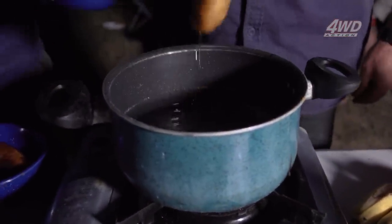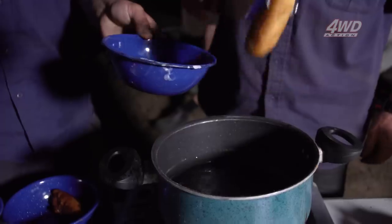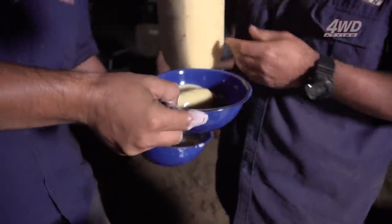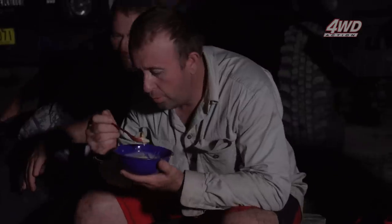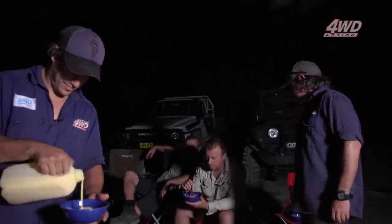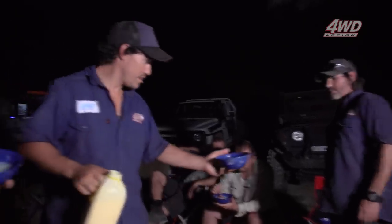All right, here we go. Do you reckon these are done? These ones need a bit longer. These are done. That's bloody nice. Look at that. Is that good? That batter is unbelievable. Absolutely spot on. Wow. How golden is it?